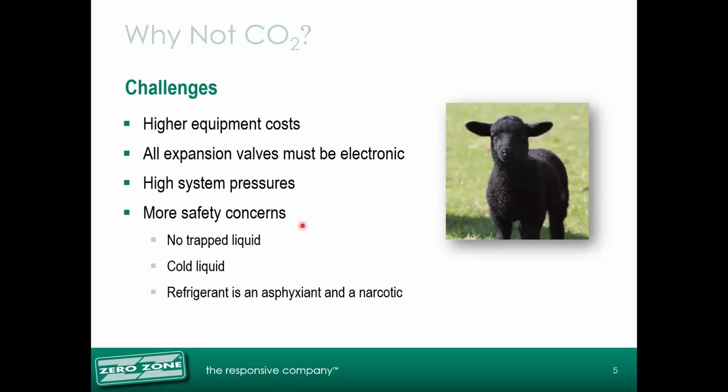We have some concerns; we'll talk about safety in a little bit. You want to make sure you're not trapping liquid, and you really don't want to trap any refrigerant as a liquid between pipes. With CO2, the pressure is going to rise a little bit more, so you want to watch out for that. Cold liquid CO2, if you have it sitting on your desk, it's not going to be a liquid. It's going to be a solid.